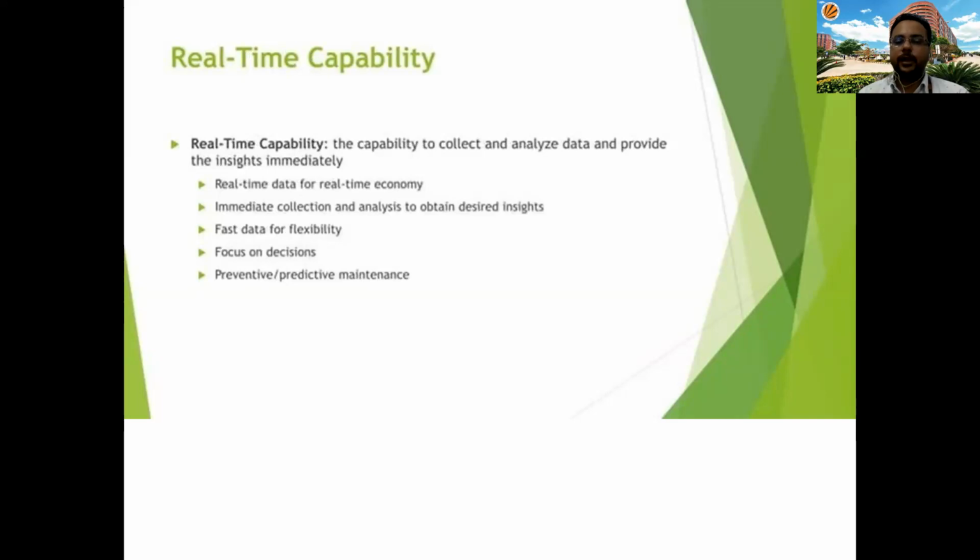The next thing is real-time capability. Earlier, let's say we were manufacturing one component and it took 5 minutes. The second component took 10 minutes. The third took 15 minutes. Sometimes it took 3 or 4 minutes. Maybe it could be a fault of the system, but we were not able to give exact details about the time the product would take and what the capability of the system would be. Now, with all these integrated systems, IoT and real time, you can tell the customer immediately, with immediate collection of data, and focus on decisions. You can take immediate decisions.